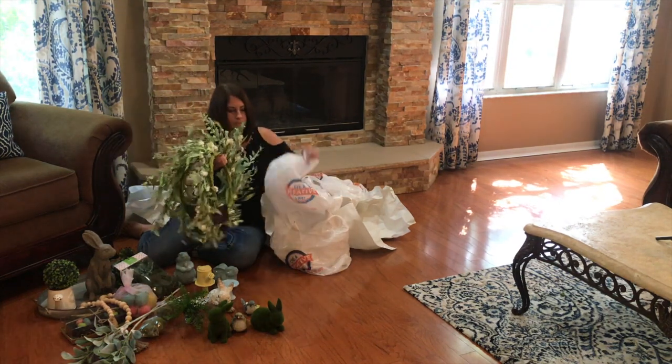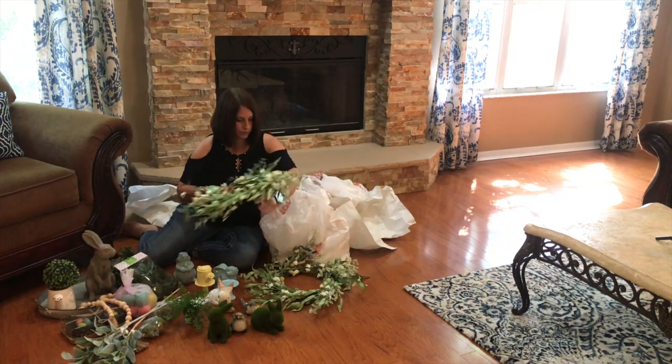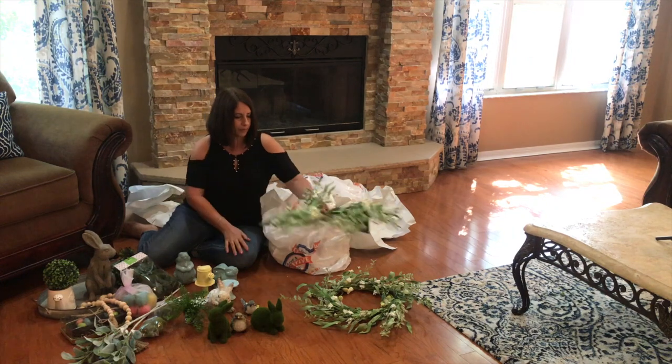And then the last thing I got was for out on my front porch as you come in the door. I have 2 lanterns there. Now I'm going to go ahead and put this around my pot and then put the lantern on top, because I still have some winter greenery out there, so I want to definitely replace that.